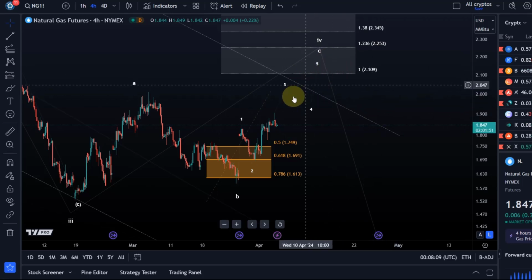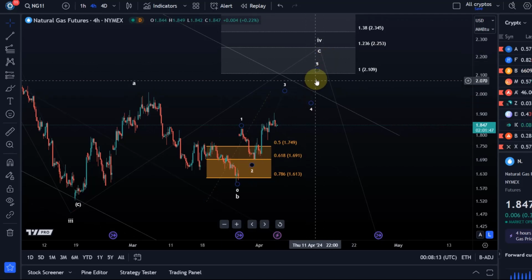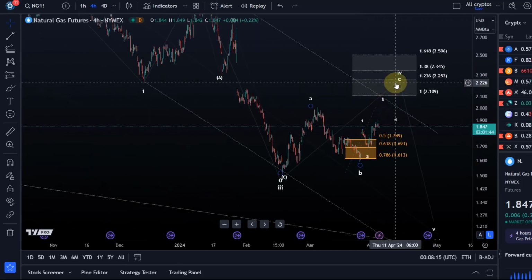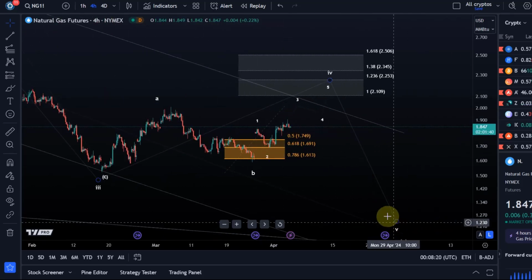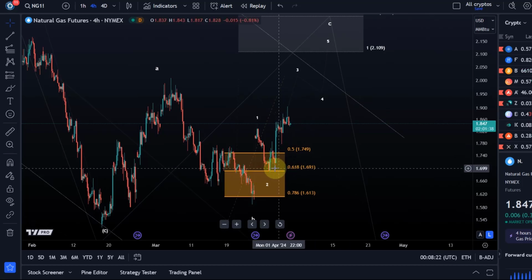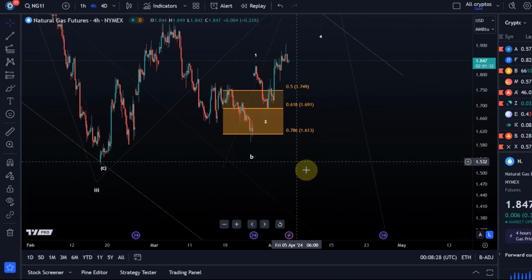And from here, I mean, not yet, but ideally we fill in the 5-wave pattern. We would then expect a move to the downside in wave 5. And of course it could break earlier. In that case, a break below the wave 2 low at $1.68 would be an early indication, followed by a break below the $1.59 level.